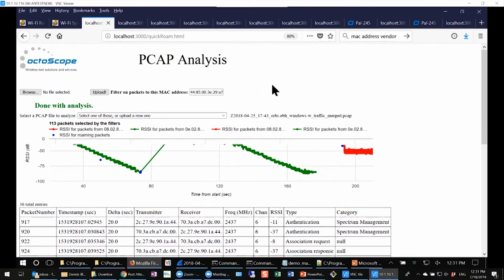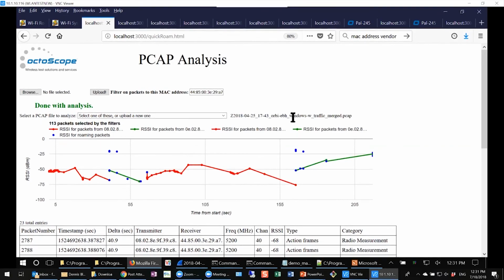So let's look at some of the other ones. This is an Orbi, and it's with a Windows station. One of the reasons I wanted to use a Windows station is that, according to Intel and according to Windows, this particular adapter, the Intel AC 8260, supports K, V and R in Windows 10. I, however, could never see any evidence of it supporting R.